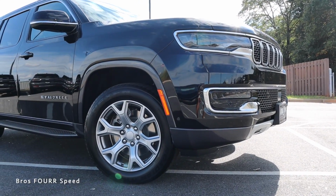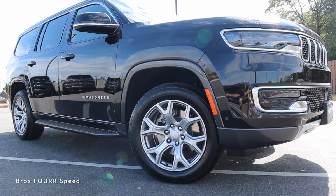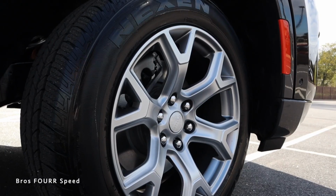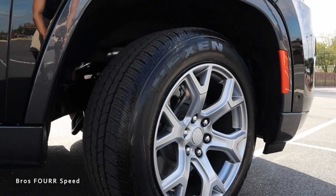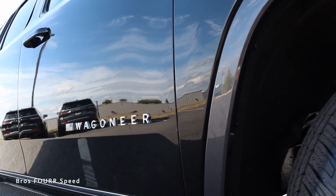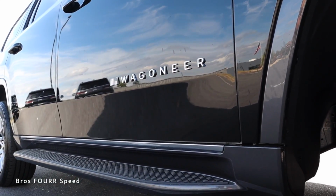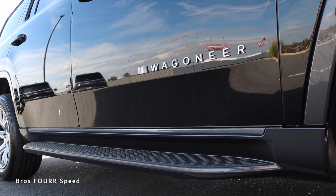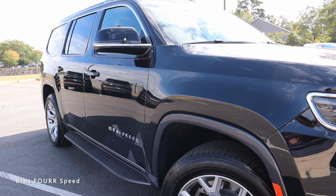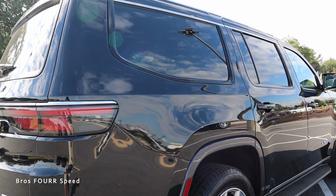And then moving to the side profile, we have a set of 6-spoke 20-inch wheels finished off in silver. They have a really nice design to them, and you can see a gray trim color around the fender arches. That same color fades its way towards the side skirt with some chrome trim and an integrated running board. You can see Wagoneer as well as the American flag on the front doors and a really sleek line going across the side profile from the headlight all the way to the taillight.